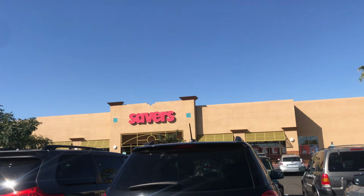Look at this stack. Whoa! First stop down, big stack of games for like 12, 13 bucks. I love half off day at Savers. It's pretty good. Now we are going to move on to another Savers.